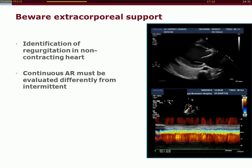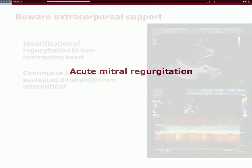Secondly, in the lower tracing, this is a patient again on VA ECMO. This is central VA ECMO. So we're delivering 5 litres continuously of blood into the ascending aorta. And this patient has what would normally be considered as not very severe aortic regurgitation. But because of several days of extracorporeal support and continuous AR, so it's not just in diastole, it's systole and diastole, you have to reevaluate how you would assess the degree of severity of AR in these patients.